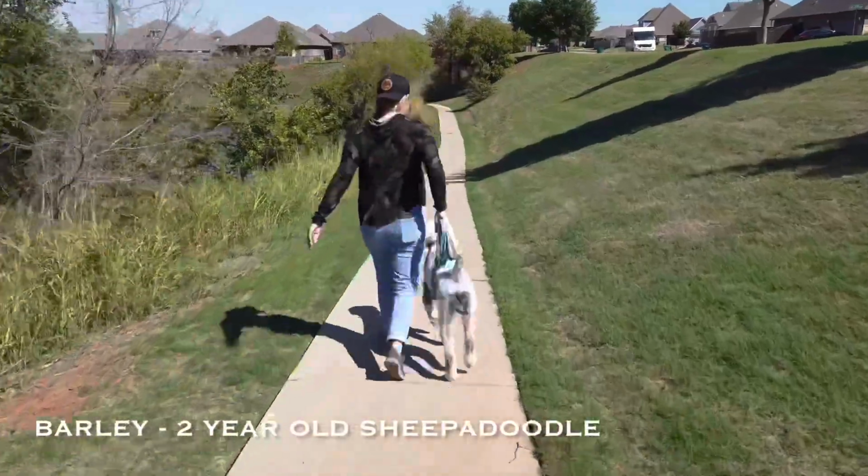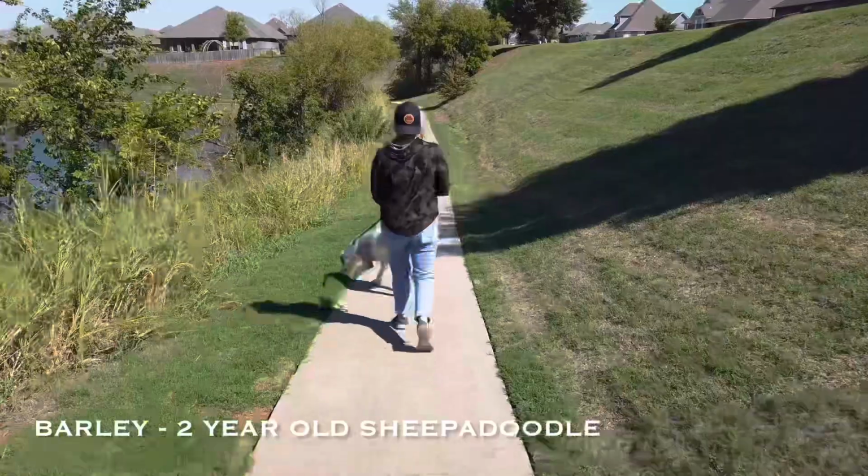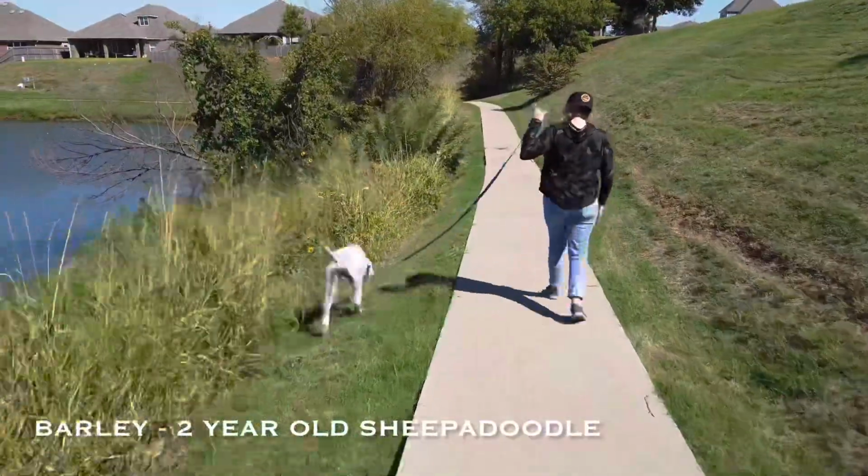Hi, I'm Andi. I'm with Off Leash Canine Oklahoma, and this is Barley. He is a 2-year-old Sheepadoodle who came to stay with me for 2 weeks as a board and train.